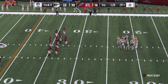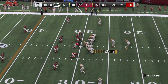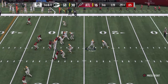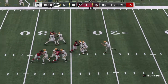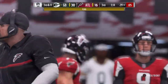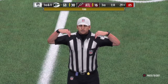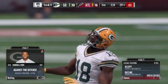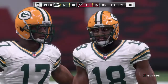The Packers on third down, 3 for 7 so far in this game. This is 3rd and 11. They fake the give. Now Rodgers, and this is going to be caught, but they'll say out of bounds. So it's incomplete. So this will be accepted as it moves the offense backwards.